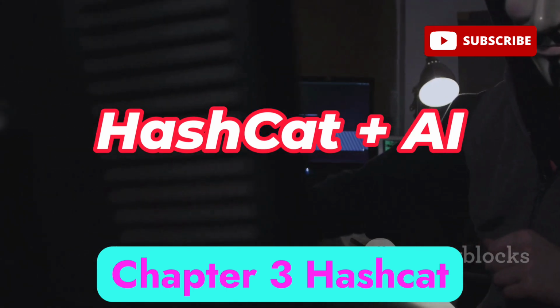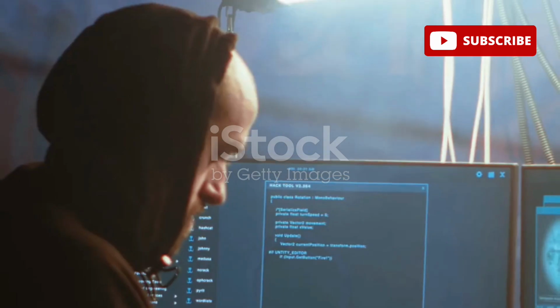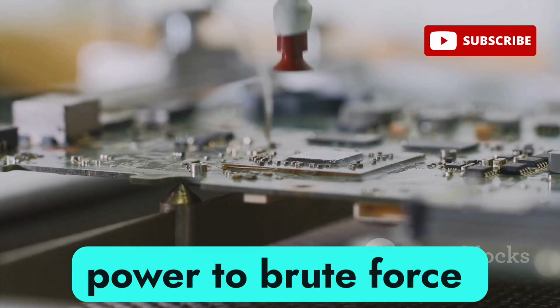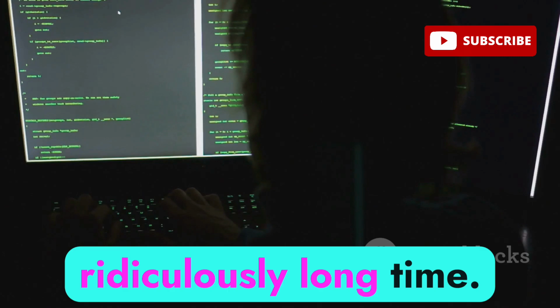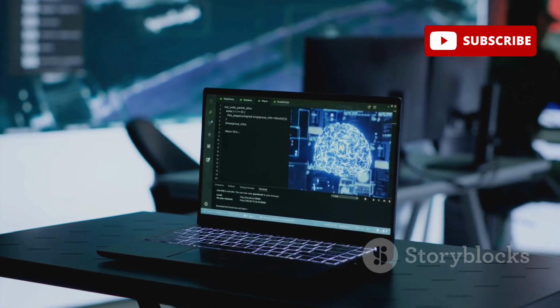Chapter 3: HashCat plus AI, supercharging brute force attacks. Okay, let's talk HashCat. Now HashCat is another heavy hitter in the password cracking world. It's known for its speed, using your graphics card's processing power to brute force those passwords at lightning speed. But even with all that raw power, cracking complex passwords can still take time, sometimes a ridiculously long time. But guess what? AI's here to save the day, or should I say, ruin it for us.